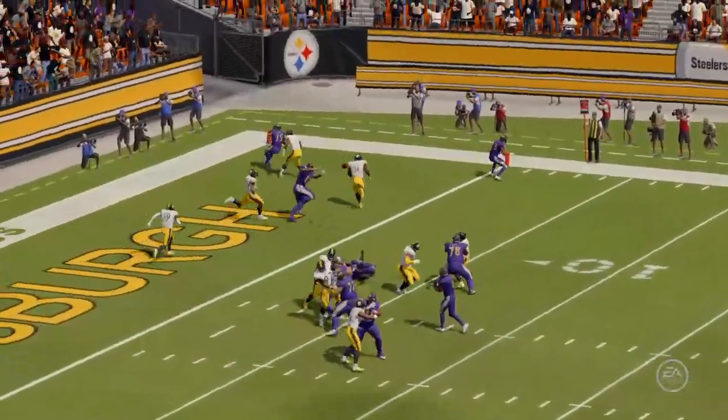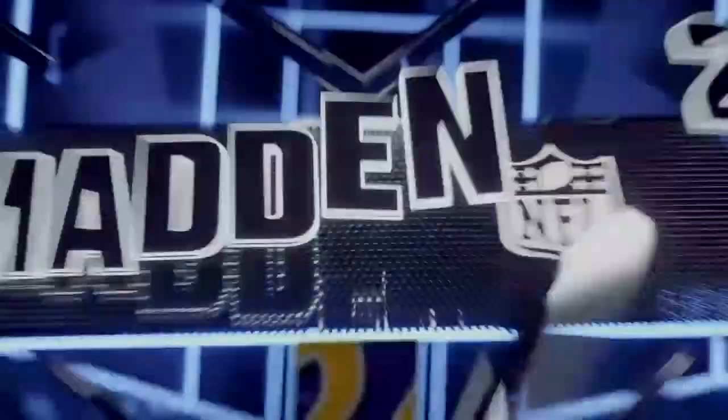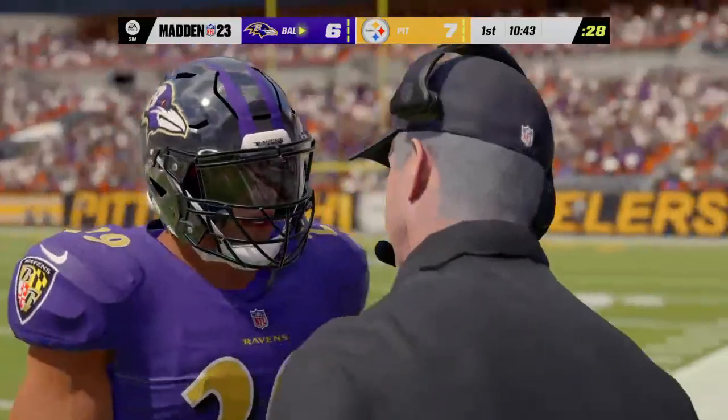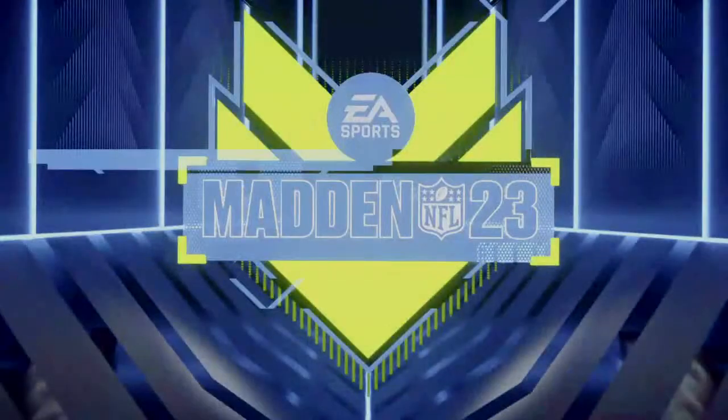Well, that's just how they drew it up, CD. His first read was there, got it to him quickly, and into the end zone. Absolutely excellent execution by all involved. And the coordinator, got to give him credit, found the perfect play call.